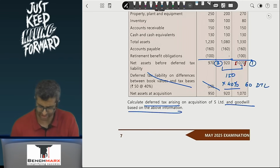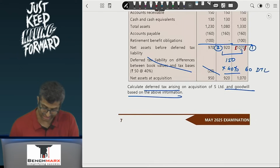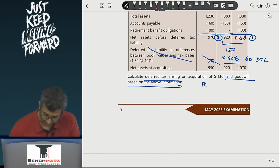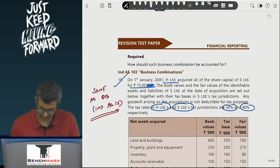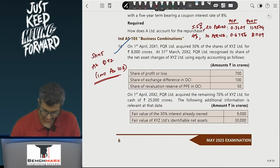which means if I have to calculate goodwill, remember there is no deferred tax to be calculated on goodwill. There is an exemption. You will take PC. Purchase consideration will be 1500 plus NCI. There is no NCI over here. Less net assets, which is 1070 minus 60. This is 1010, and hence the difference of 490 will be recorded as goodwill, and that is about it. Question number 15 for you. Next you go to question number 14.